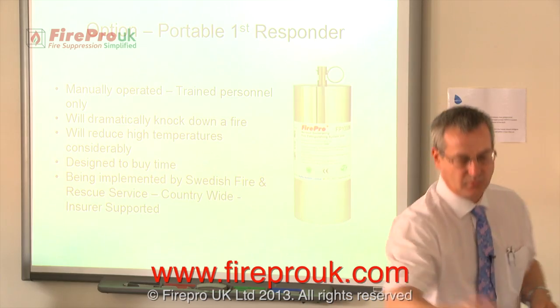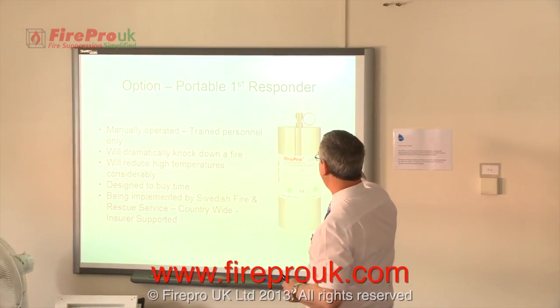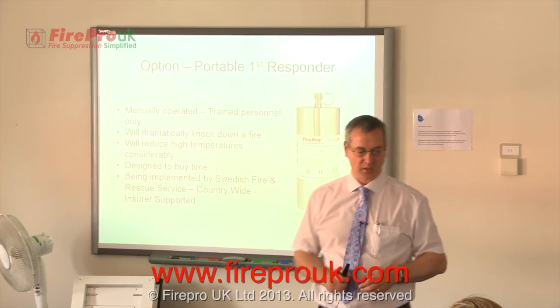One of the other alternatives they make is a grenade. It's designed so that you can pull off the pin and about 15 seconds later it will start to discharge. The size of the canisters, absolutely perfect for the applications that we were looking at.